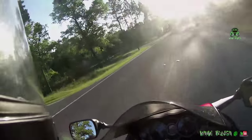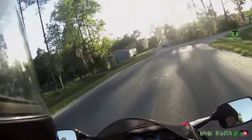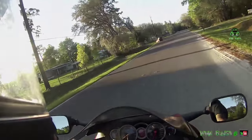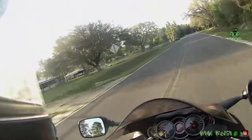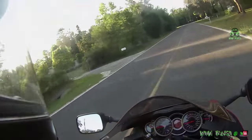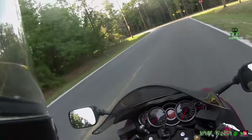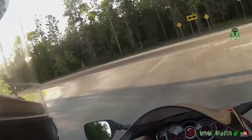Definitely moves. I like how the gear indicator is right in the center. I like how everything's set up. I really don't have any complaints. It's pretty smooth. I could honestly say that I would buy one, if I had the money, that is.